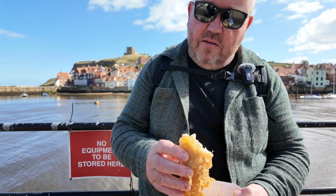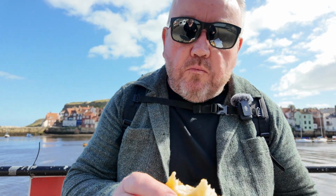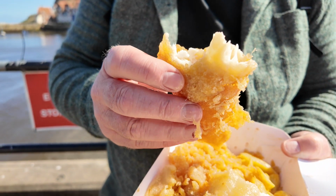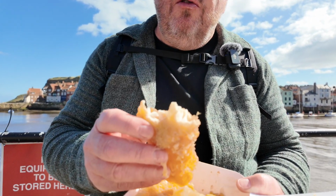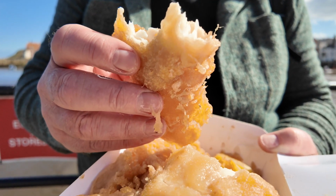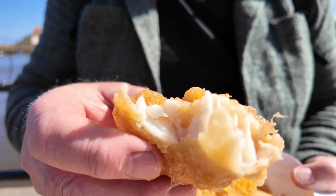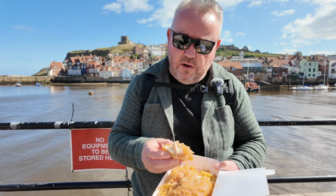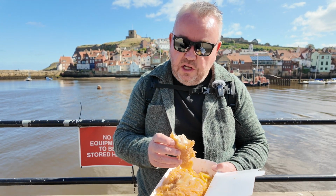It's all about the taste, right? So let's give it a chomp. I heard the crunch. Okay, a little bit disappointed with the fish batter. I'll tell you why, because I just bit into it. It's crunchy on the outside, but it's a little bit underdone in a layer of batter. It felt a bit doughy, you know what I mean? Yep. I don't know, maybe the oil's too hot. I don't know how they do that, but anyway, the cod tastes great.